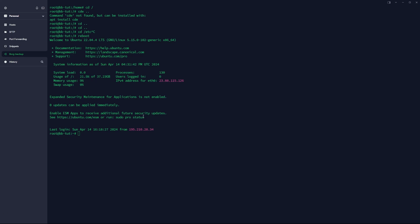This is a fresh server. And for this demonstration, I'm going to remove this dollar sign, and we can generate the ED25519 SSH key. Press enter. You want to save in the default directory. You confirm by entering yes.